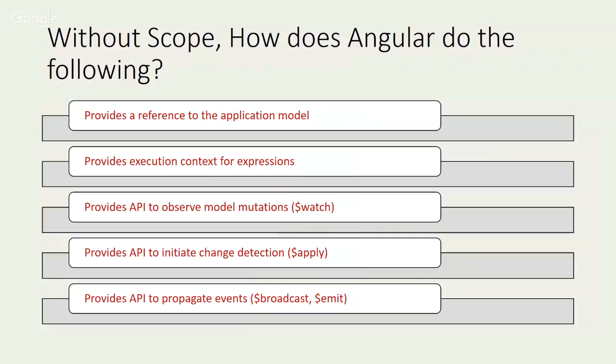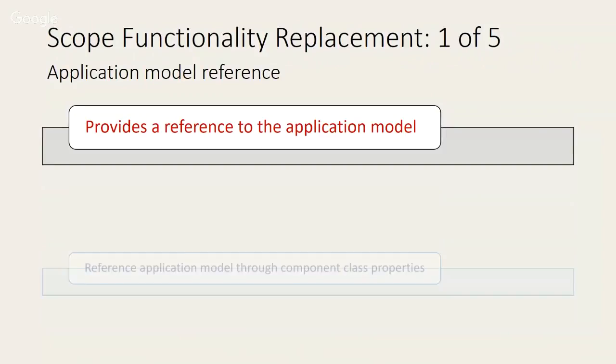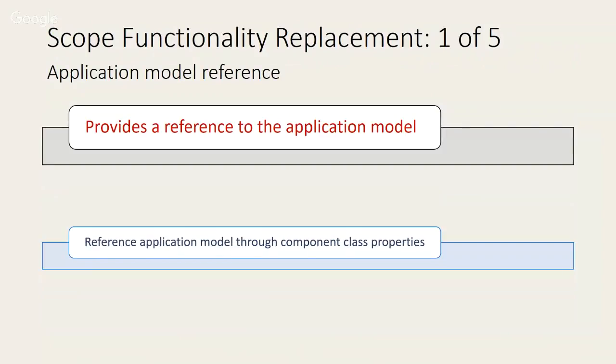So without the scope, how is Angular going to do these 5 things that we lean on in AngularJS? So first off, the application model reference. Well, we reference the application model simply through those component class properties. Whatever class is bound to that component HTML, its members are automatically available for use in the view.